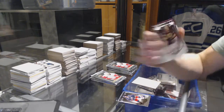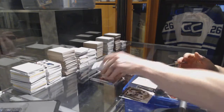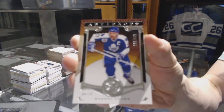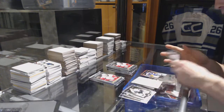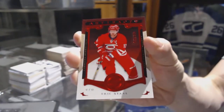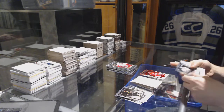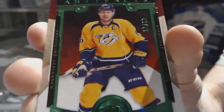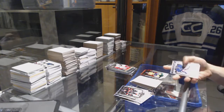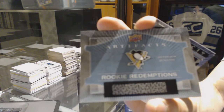We've got a star numbered to 999 for the Boston Bruins, Tuukka Rask. We've got a legend numbered to 499 for the Toronto Maple Leafs, Wendel Clark. We've got a ruby numbered to 399 for the Carolina Hurricanes, Eric Staal. We've got an emerald numbered to 99 for the Nashville Predators, Shea Weber. We've got a rookie redemption for the Pittsburgh Penguins, Daniel Sprong. Pretty sure.